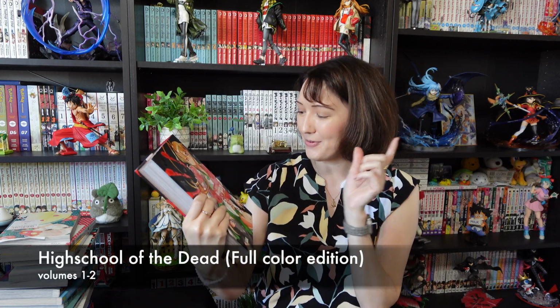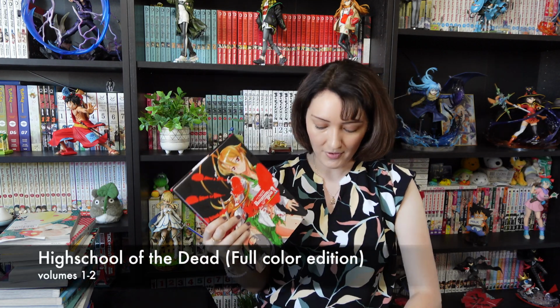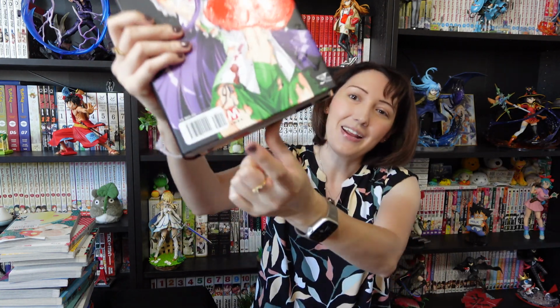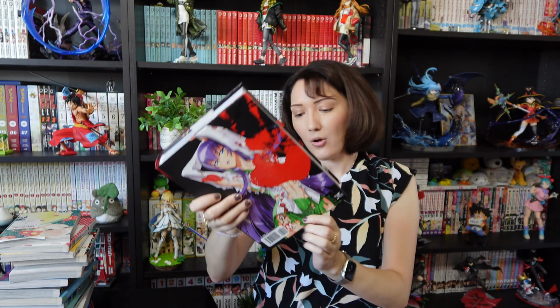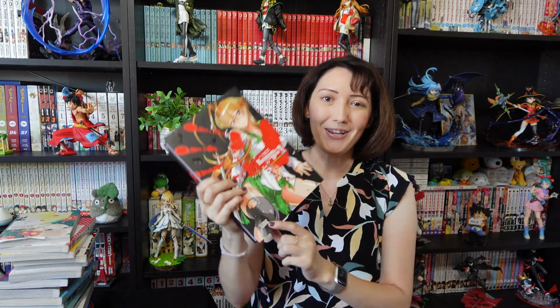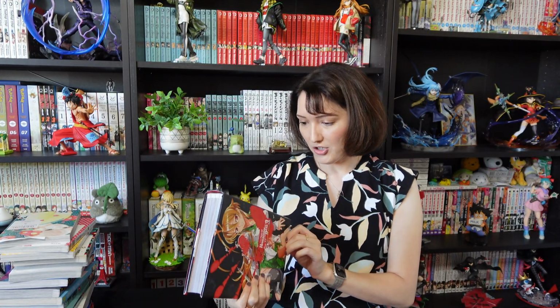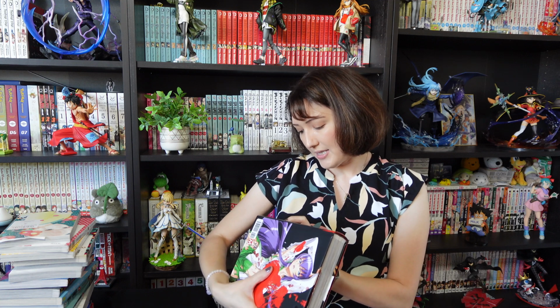It is called Highschool of the Dead, the full color edition. We've got volumes 1 and 2. And you can already see why it is more mature rated. The rating on the back has that M logo, and on the front it says parental advisory warning, explicit content, right there. These are by Yen Press, the publisher, and the story is by Daisuke Sato and art by Shoji Sato.